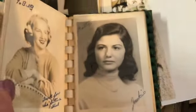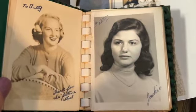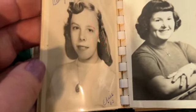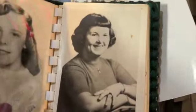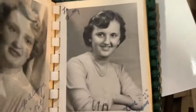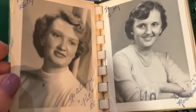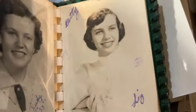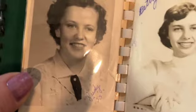Look at the 1950s fashions in here. Aren't they pretty? Oh, look at her. Look at that bright red lipstick. Really bright red in those days. Oh, look at her necklace. Elsie, what does that say? 55, I think. Elsie 55. Oh, so pretty. Look how styles have changed.